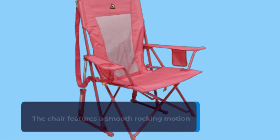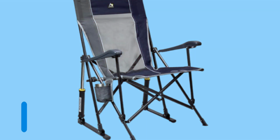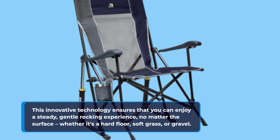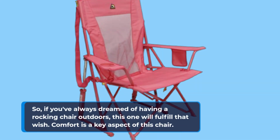The chair features a smooth rocking motion thanks to its patented spring-action rocking technology. This innovative technology ensures that you can enjoy a steady, gentle rocking experience, no matter the surface, whether it's a hard floor, soft grass, or gravel. So, if you've always dreamed of having a rocking chair outdoors, this one will fulfill that wish.